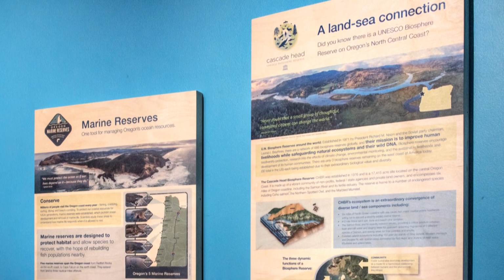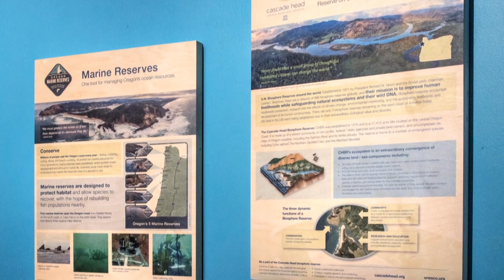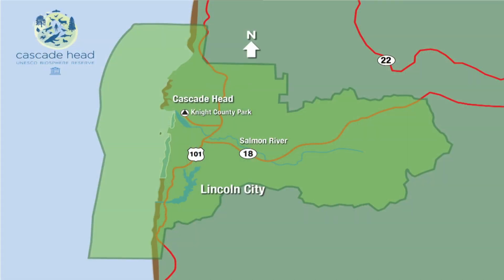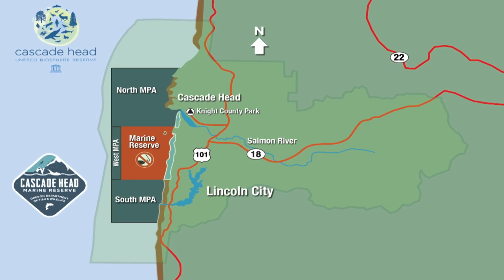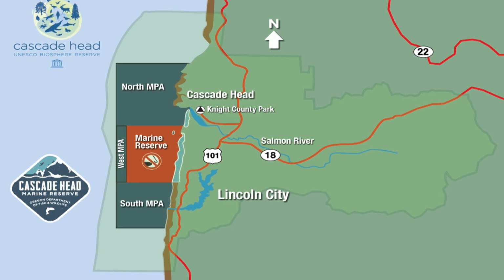And then the Marine Reserve was added 2 years ago, extending this very interesting group of lands that were conserved terrestrially with waters that are also preserved and protected through the Marine Reserve program of the Oregon Department of Fish and Wildlife.